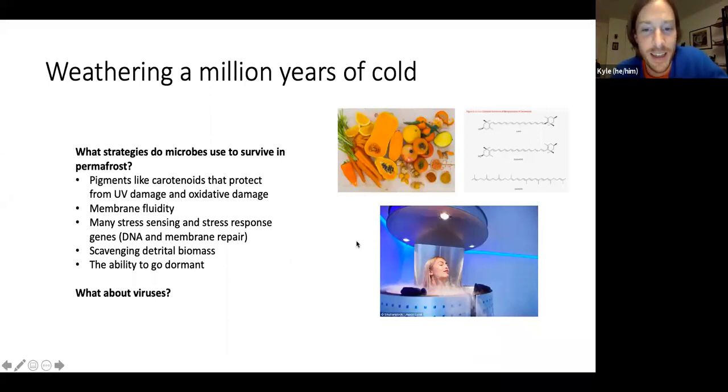Josh raises a good point: would UV damage be an issue in permafrost? No, and this is my fault for Googling what carotenoids actually protect against. They do protect against UV damage. That's one thing that they do, but probably not in permafrost. I was disappointed in the review because they didn't actually say what carotenoids do, and I had to look it up. But maybe a carrot needs to protect against oxidative damage, but not a permafrost microbe. But oxidative damage, I mean, that can happen all the time as a byproduct of metabolism.